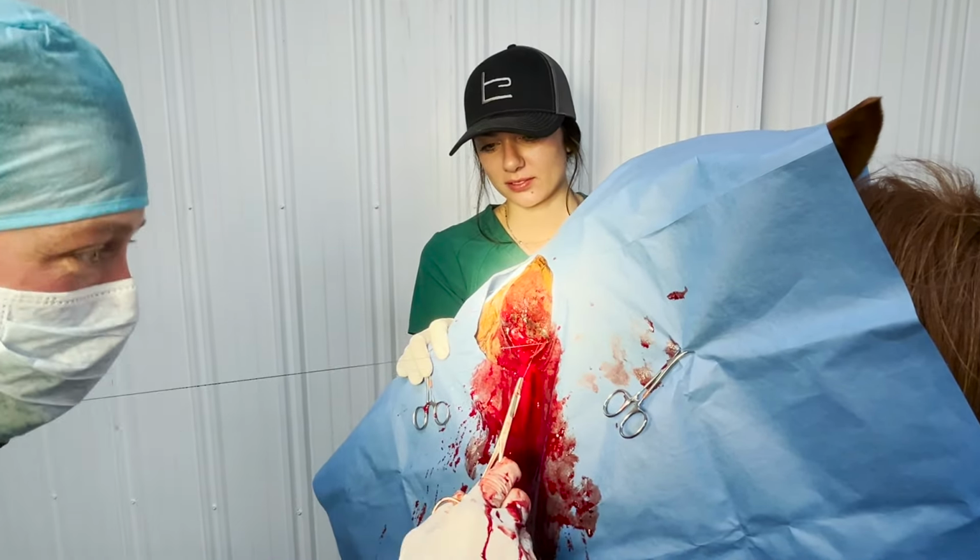Okay. So that's just some sterile drape we had clamped to our halter to keep from contaminating anything. Let's get some paper towels or whatever. We got all that cleaned up.